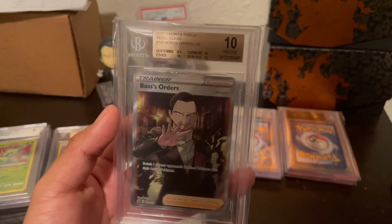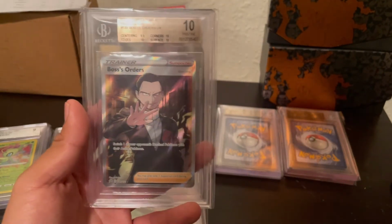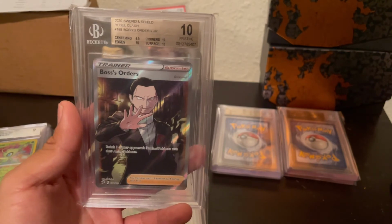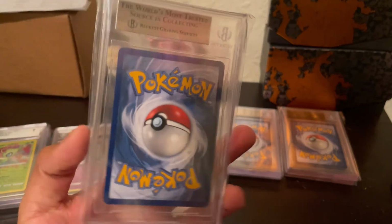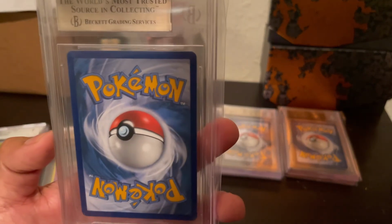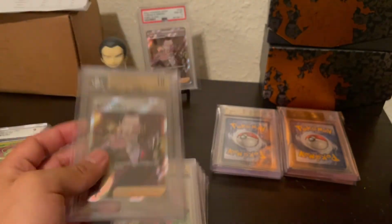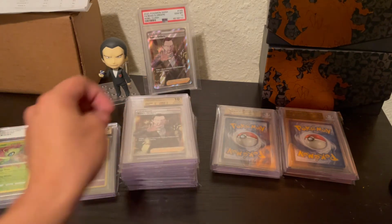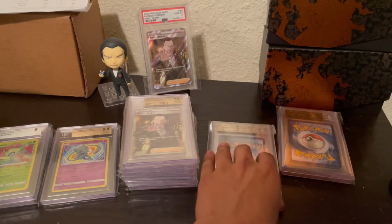And Boss's Orders. I love Giovanni, as you can tell. I got this one myself again for like $17 on eBay, and it came back a pristine 10. I just had so much confidence in the cards that I was looking for on eBay, and I looked very well at the pictures to see that I was getting the best card out there, and I got a pristine 10. Those were very good observations on my part, seeing as the majority of these cards came from eBay for very little money.